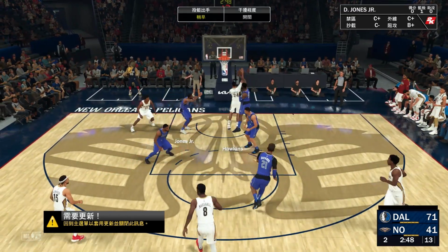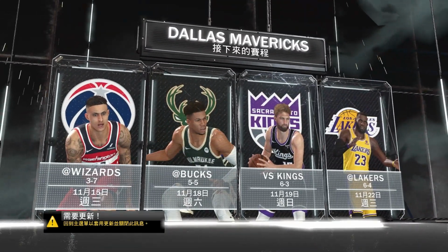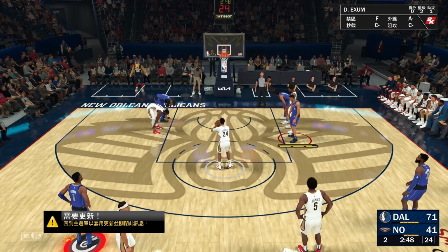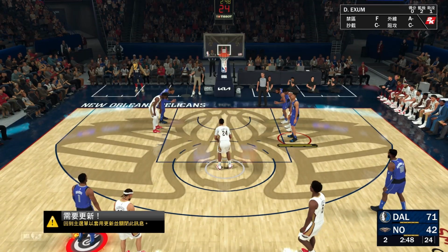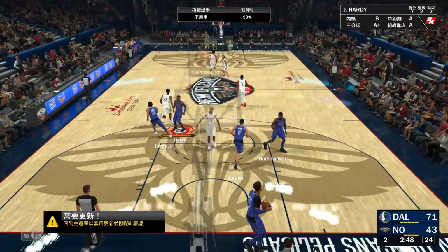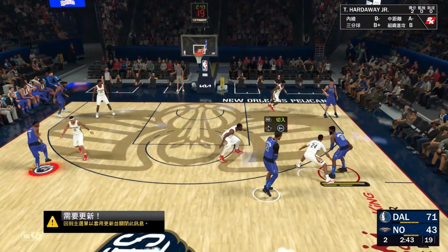The offensive rebound. And now here's the upcoming schedule for the Dallas Mavericks. On Wednesday, they're off to Washington to take on the Wizards. And then on Saturday, they'll be matching up against Giannis Antetokounmpo and the Milwaukee Bucks. And Kevin, I think you have to look at this as an opportunity to take a step forward. Sometimes tough road trips can bring the best out of a team and bring you closer together.